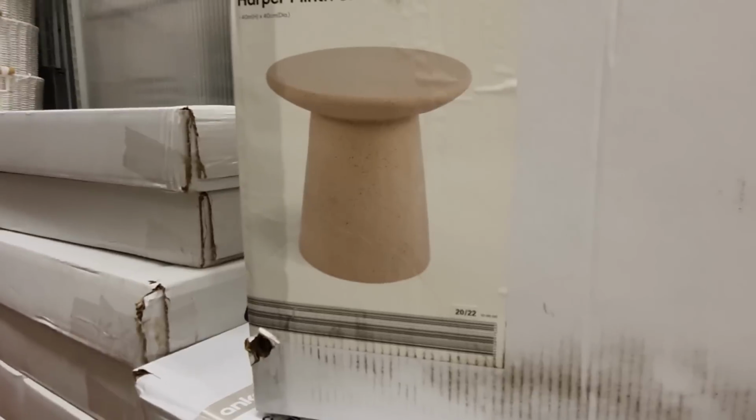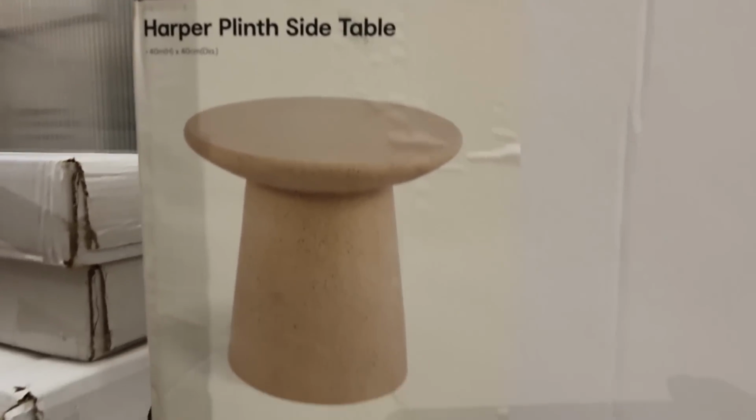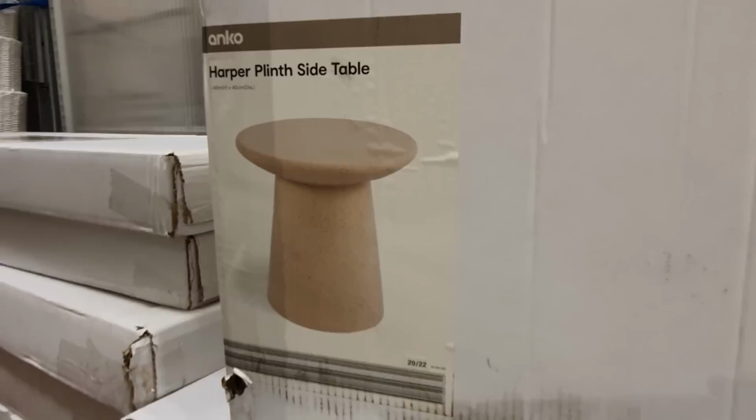This side table I walked past, it was actually on a trolley, but I thought this was just worth a look. It's a lovely neutral color and quite a classic shape, and I think this would really complement a few different kinds of styles really nicely, and it would also work really well in a smaller space too.